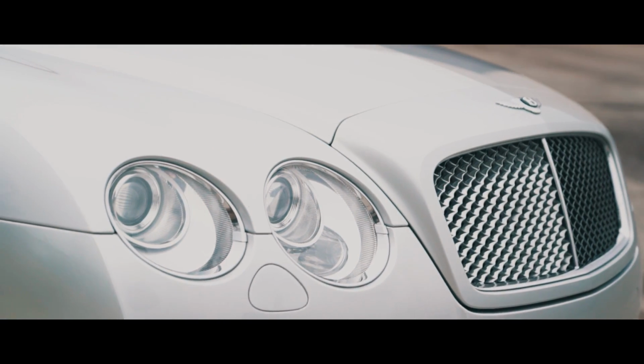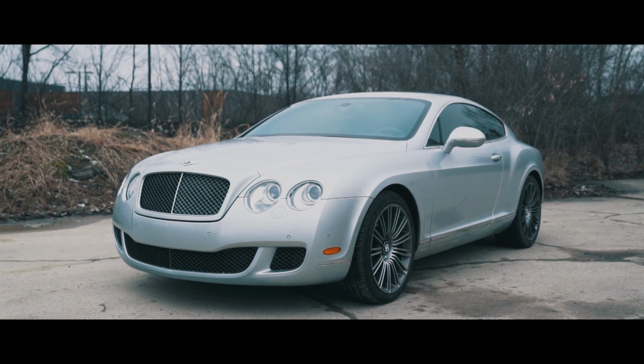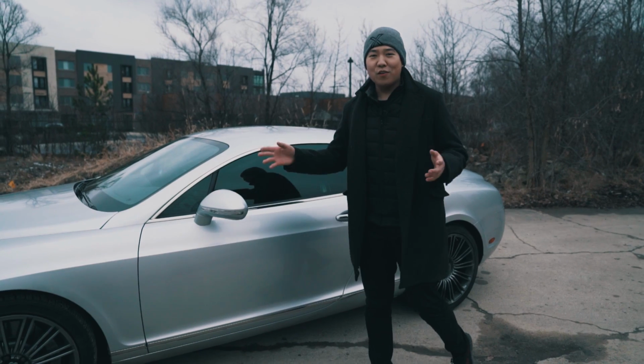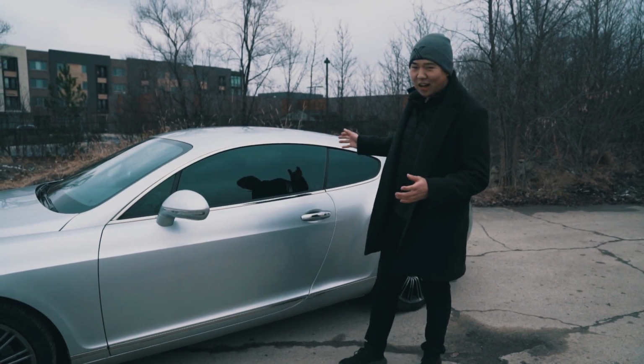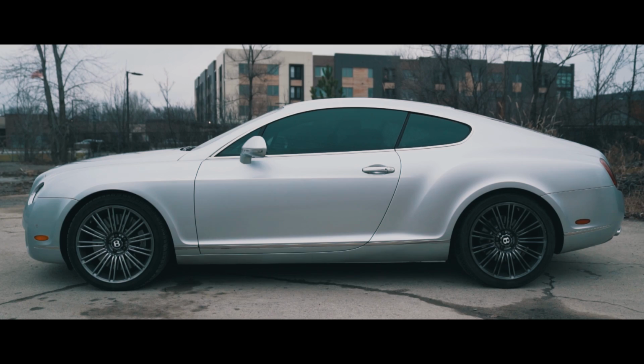But on this one, you get the signature Bentley cross grille. You've got the quad headlights up front. And I really do like the way the coupe looks. Then as we go around the side, I'll show you some of the other details. One of my favorite parts of the exterior of the Continental GT is the frameless and B-pillarless window. When you put both these windows down, this is just one giant opening, and that looks really, really cool.